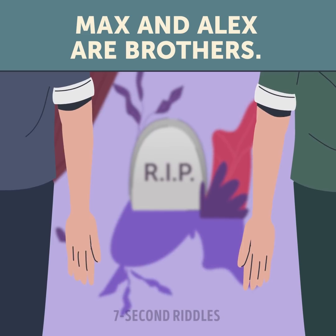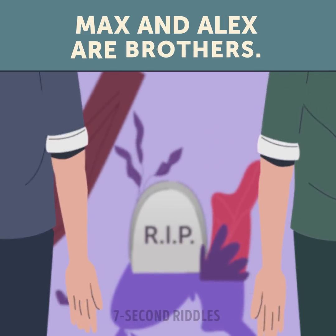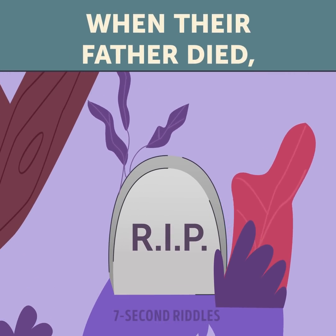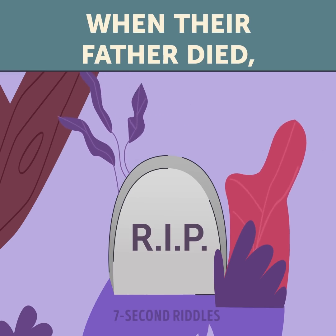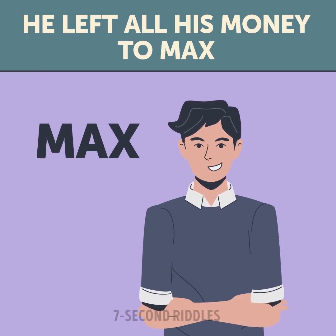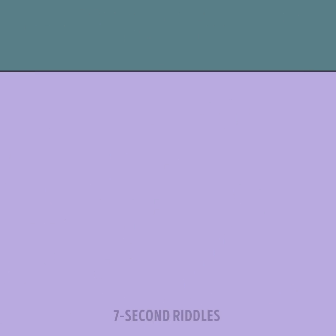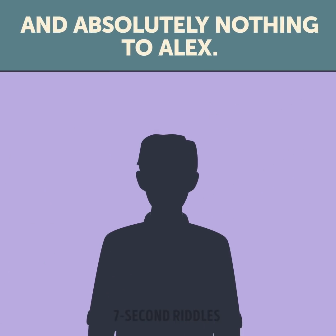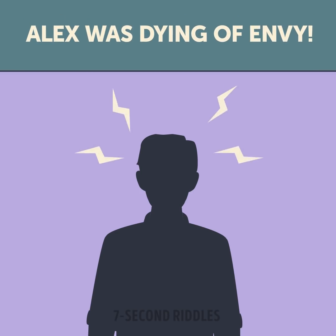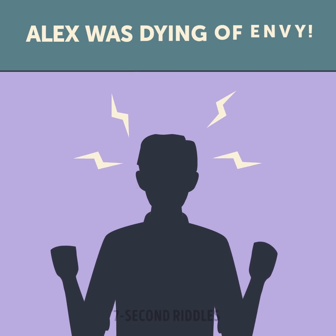Max and Alex are brothers. When their father died, he left all the money to Max. All his money. So Max is looking pretty good right about now. And absolutely nothing went to Alex. And Alex was dying of envy. Of course he was. Super angry.